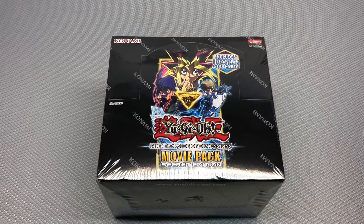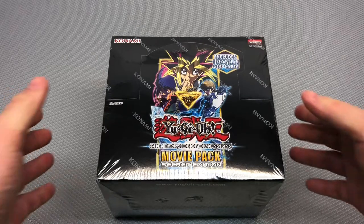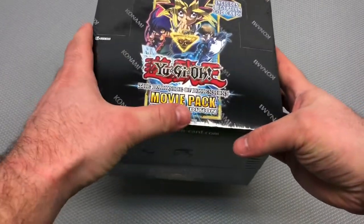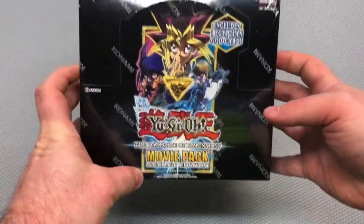Now, this is like the fourth time this set's been printed, but I kind of passed up on those for other reasons because I don't have a lot of money and I have a lot of interest. So I finally got the itch to get in on the set because I've seen all the cards in the set and I definitely wanted them, but for one reason or another I passed up. But this time I could not pass it up. Every single card in these packs is a secret rare. That's probably why it's called Secret Edition.